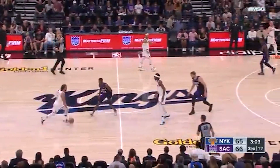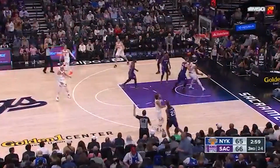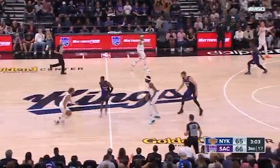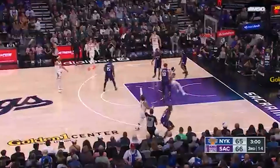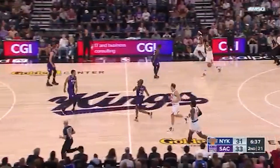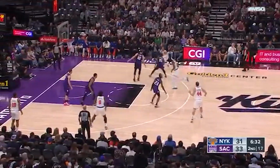Next thing, you don't want to go under the screen on Jalen Brunson. He can knock this down all day. He's a good three-point shooter. Under the screen, nope, stupid. Boom. Don't do it. This is all reads. Bam, he's dropping. This is all reads.